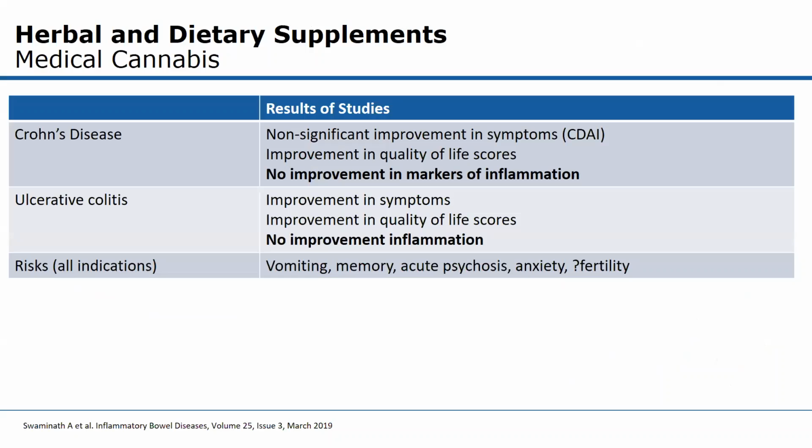Now let's look at what are the data or the research that has been done on use of medical cannabis for Crohn's disease and ulcerative colitis. So there have been multiple studies done for Crohn's disease that looked at the use of medical cannabis. Most of these studies come from Israel, and these are the results of the studies. One is there was some improvement in symptoms, but it was not very significant, and there was some improvement in quality of life scores. What I want to emphasize is that there was not improvement in any markers of inflammation. That means it did not change the disease course.